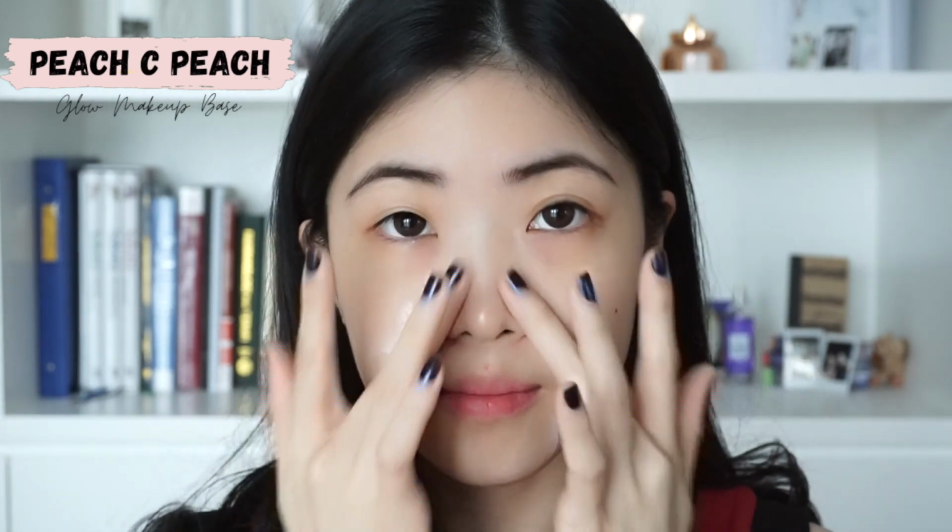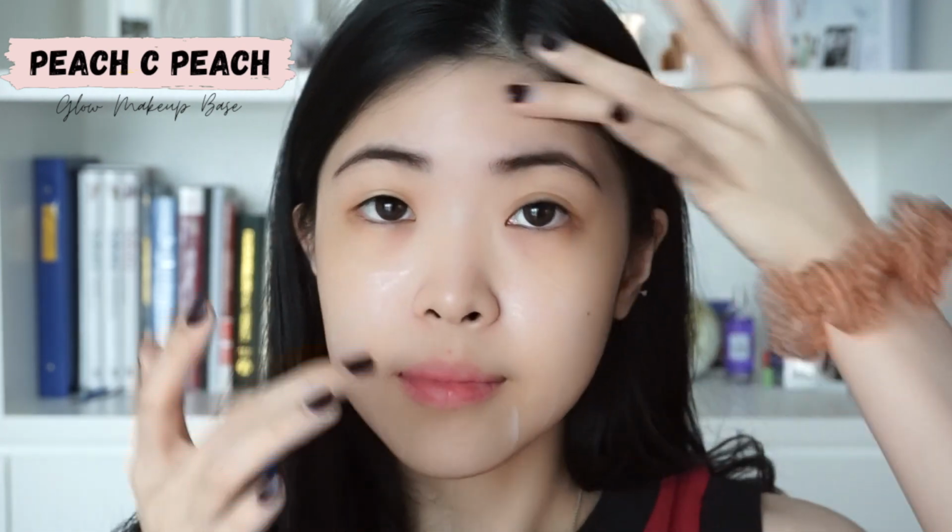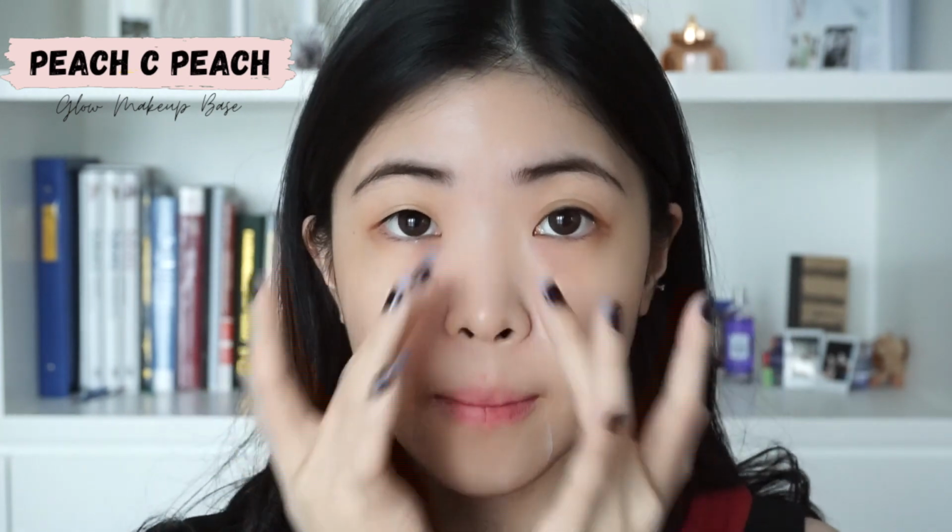First of all, I'm going to start off with the primer because we want this makeup to last all day long while we are hunting for the Hong Bao. If you don't know what a Hong Bao is, it is basically the red envelope which are usually filled with money and symbolize good wishes and luck for the new year ahead.